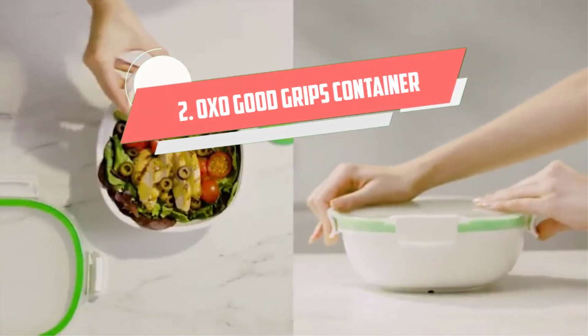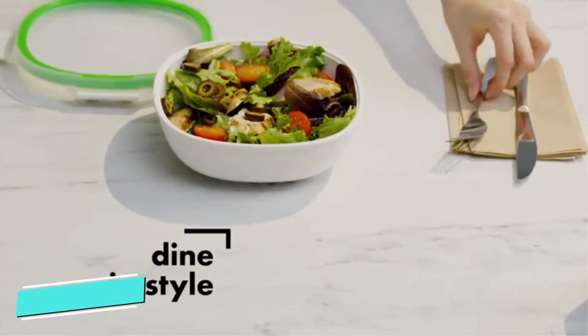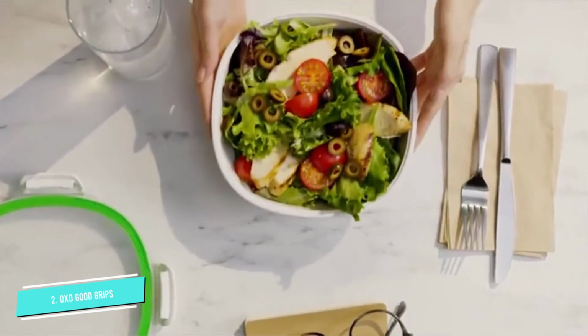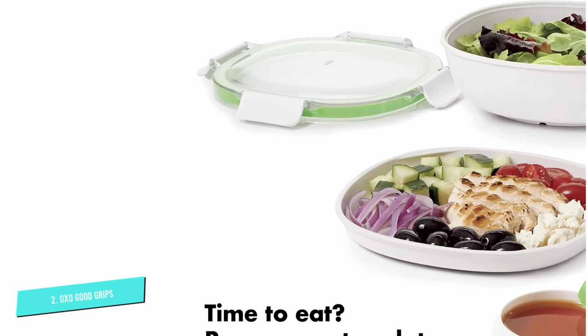Number 2. OXO Good Grips Leak Proof. There's nothing worse than a soggy salad. These OXO containers keep your lettuce separate from tomatoes, chicken, and other ingredients that lead to wilted lettuce.